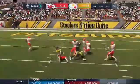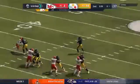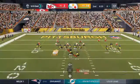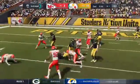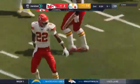Now a man open down the middle of the field, and they've got it inside the 10 at the 8. First catch of the new season for him, and he picks up the first. They scored touchdowns on drives 1 and 2, and now they're trying to make it a perfect 3 for 3 to start. And they'll be driven back here, losing yardage to the 9. That's going to go as a loss of 2, and it'll be second down.